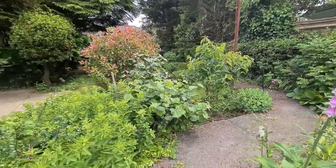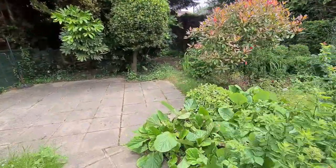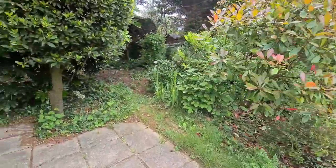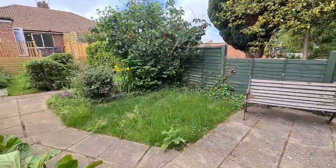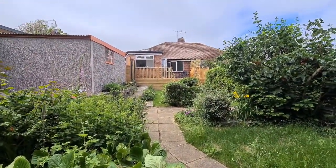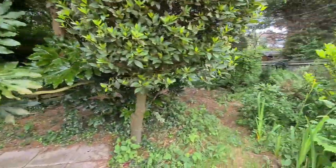Digitalis, whatever. There was a big poppy in here, but it looks like it's gone over. There's lots of wild garlic and lots of plants down here. But for anyone that likes gardening, or this is such a nice sun trap here. So looking back, it's our new extension. And this is the same length again.